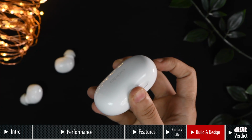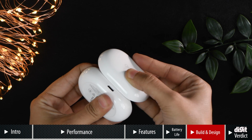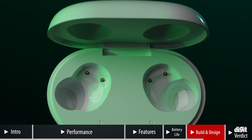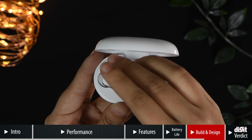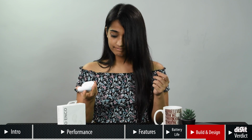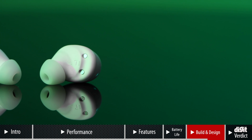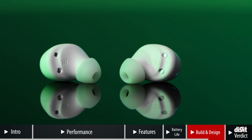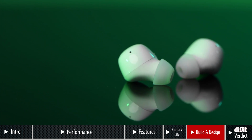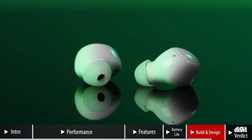It is very hard to open the case one-handed and the case's hinge doesn't feel very robust. Upon opening the case, there's a convenient right and left indicator to let you know which earbud goes where. The magnets that hold the buds inside aren't very strong and the buds can topple out easily if the case falls. Now coming to the earbuds, they have a rounded shape and look plain Jane as well. There's no eye-catching flourishes, they're just simple stemless TWS earphones that won't turn too many heads.